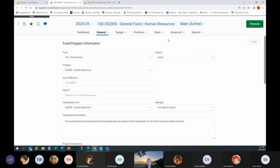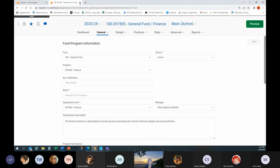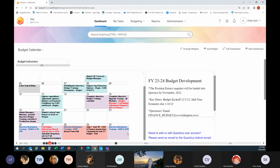Sure. So anyone else have questions or comments? As far as I understand, the information loaded in when we take the extract from Wizard will include all the frozen positions as well as your regular positions. So anything that was frozen and removed from last year's budget should be back into next year's budget at the start. We're going to have a lot more training sessions this year for how you do your budget, just like we have in prior years.